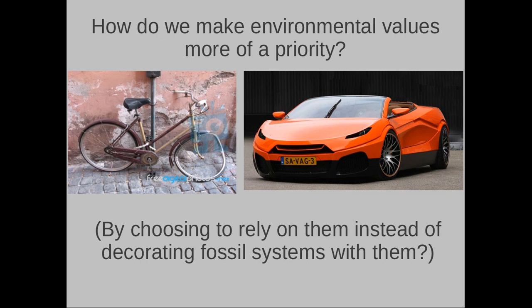But all of that begs the question. The technologies I'm showing you are not high-tech computerized stuff. They are hundreds or thousands of years old, most of these technologies. They are simple. They're easy. They simply require some degree of modesty. But it begs the question of how do we make environmental values more of a priority? Why don't people care? They don't care because the externalities are on down the line.